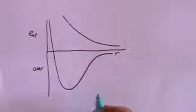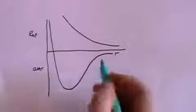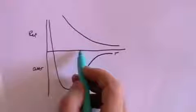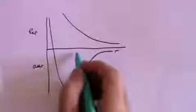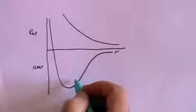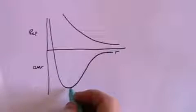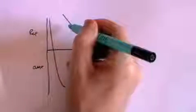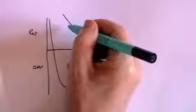Let me explain what I mean by that. The first thing is that clearly it must have an attractive force when the protons are very close to one another, and this is an attractive force, so it will pull them together. Secondly, this force must be greater than the electrostatic force. That has to overpower that, otherwise the protons will repel.